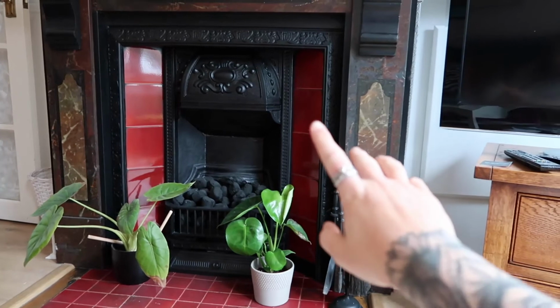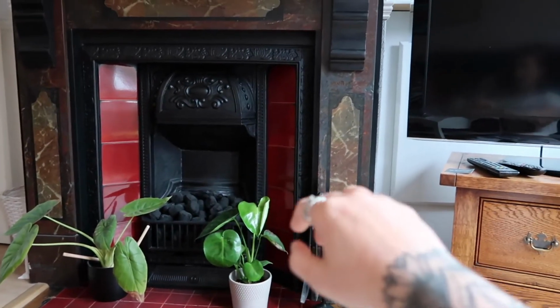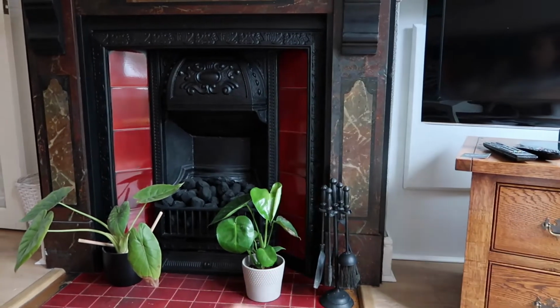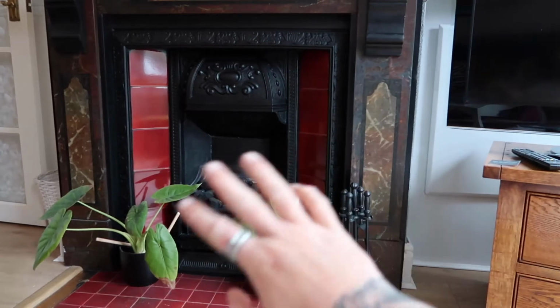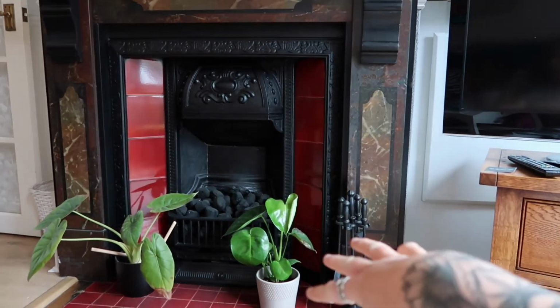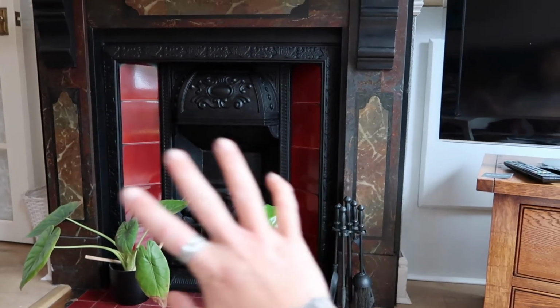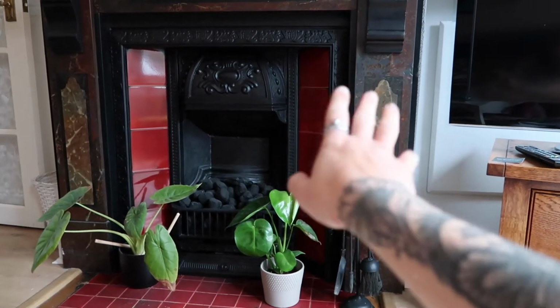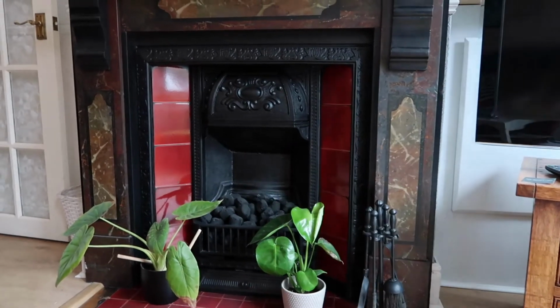This was actually one of my little tidy up projects, or kind of facelift projects, that I did a couple of weeks ago. I cleaned the whole of where you see the black. I cleaned it all down, sanded it all down, and just gave it a fresh lick of paint using some kind of metal paint. This fireplace never gets used, it's just purely for feature. So I just painted over it, added some new coal, and it honestly has just transformed the whole thing.